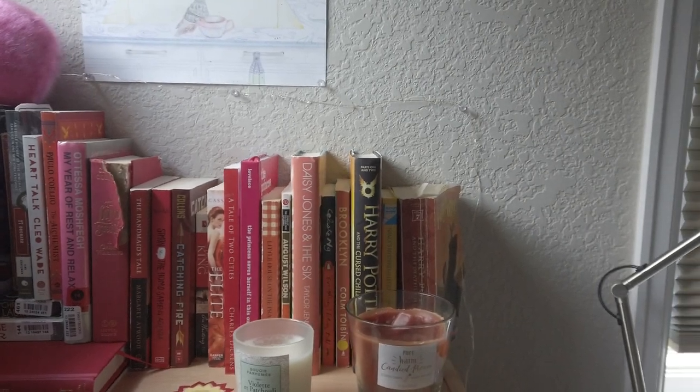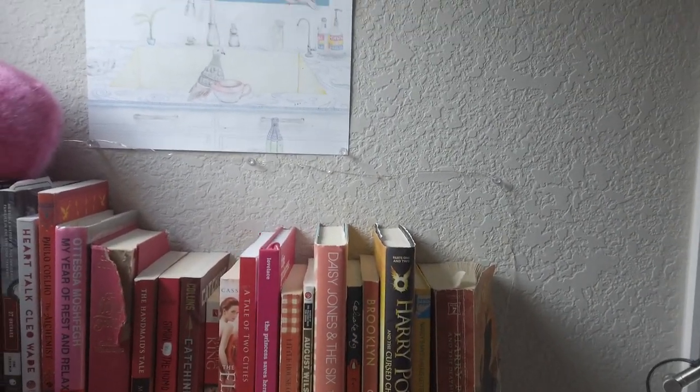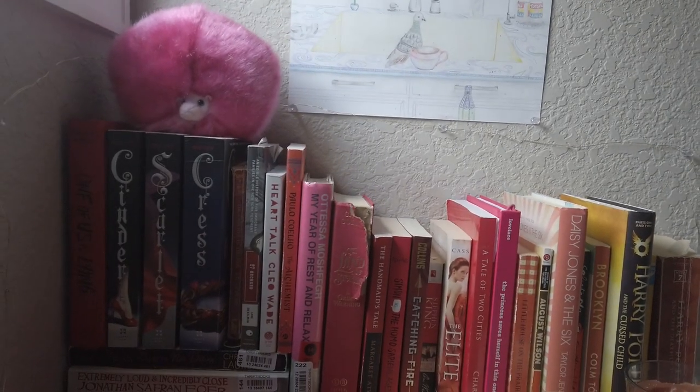I color code my books. I actually have a video where I went over... One sec, let me turn this around. This is so challenging to film, Haley. How did you do this? Here we go. This is something I did on video a while back, so I will link that up above if you're interested in seeing me decorate and put together my bookshelf.